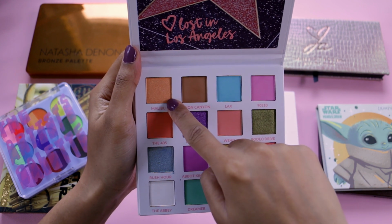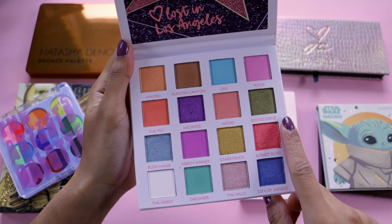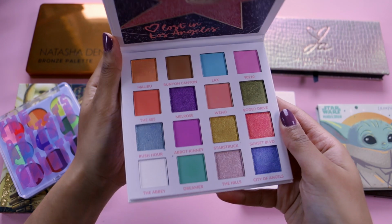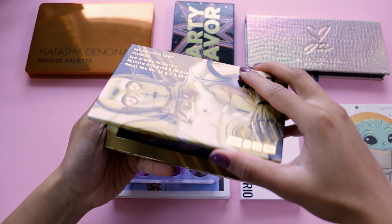I used this shade yesterday. And I just love how many fun shimmery colors there are in here. And I like that you can mix them really well. So I'm excited to play around with this and some glitter in the spring. So I'll be keeping it.